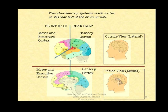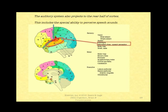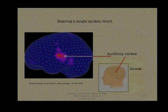The other senses reach cortex in the rear half of the brain as well. For example, look at hearing. Message A is arriving in the young man's right ear, and he is speaking it at the same time. Under those conditions, a different message B coming into the left ear isn't really perceived. The auditory brain, therefore, is very selective about the information that it takes in. Here is an MEG image of a single word being heard by this person. And as you can see, the activation starts in the auditory area, which is also called Wernicke's area for speech perception.